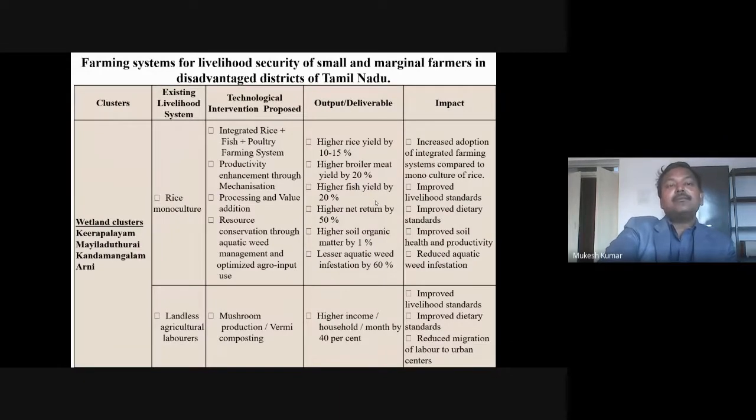And this is the farming system success story for livelihood security of small and marginal farmers in disadvantaged villages of Tamil Nadu. If technical intervention is proposed, then the impact comes as increased income of the farmers. In a rice monoculture situation, integrated rice, fish and poultry farming is recommended and productivity is enhanced.